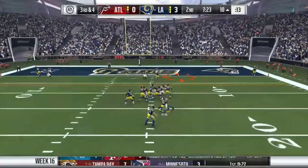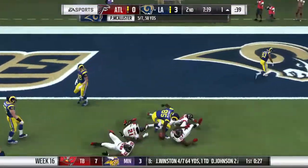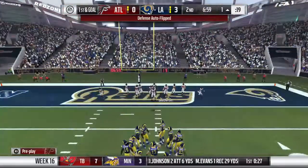Again, he'll drop to throw. He's got his man here. It's Green. He didn't get the touchdown, but he did get the first down as he's tackled at the 1.